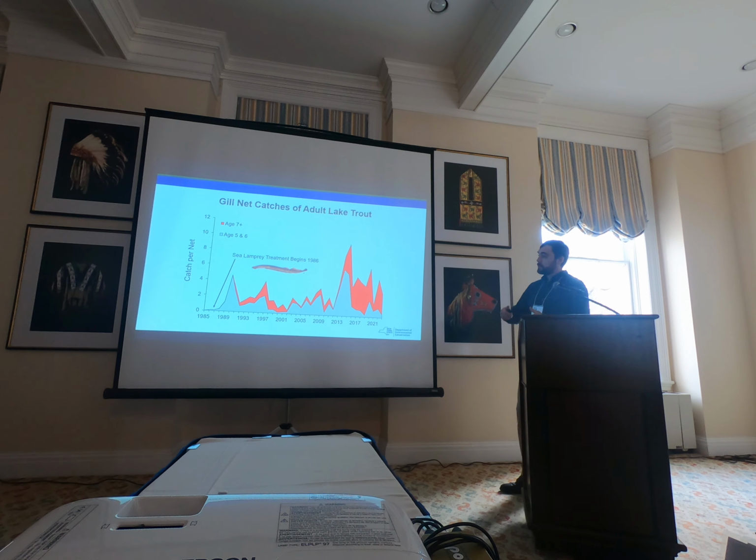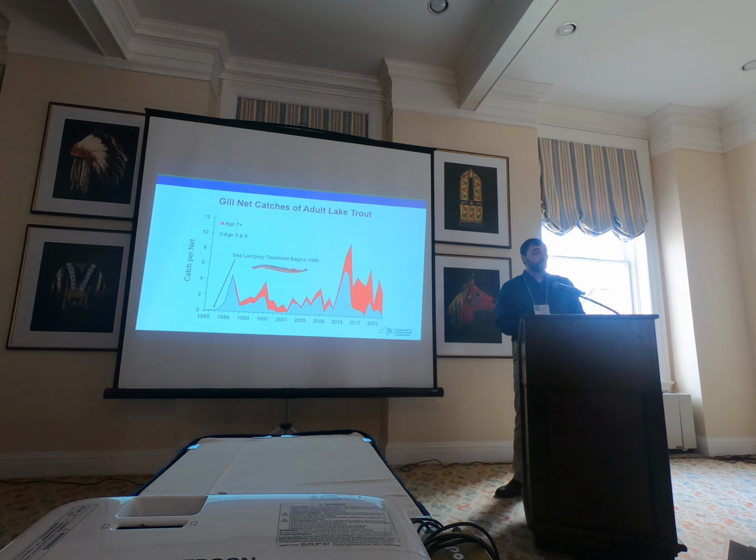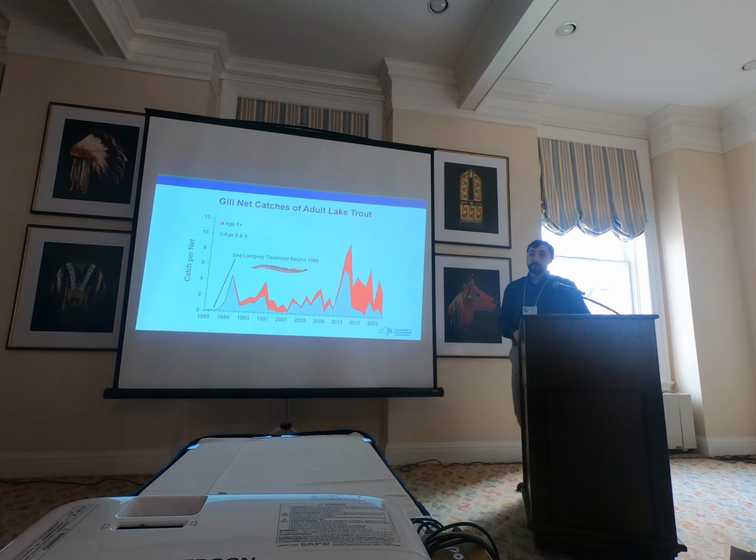So from that point on, 4 decades have gone by, and we've built this adult population that I would consider pretty healthy. This is our cold water gill net catches for adult lake trout, and we're going to focus here on the last 10 years where we have this pretty good adult population.